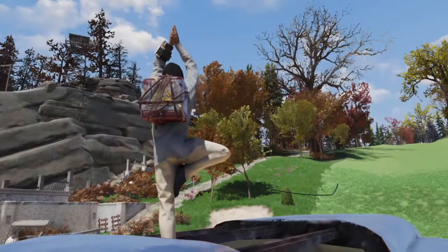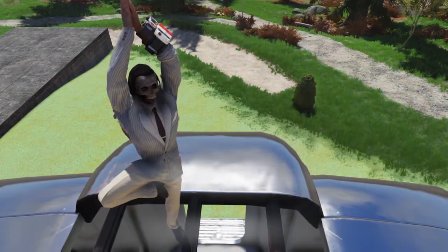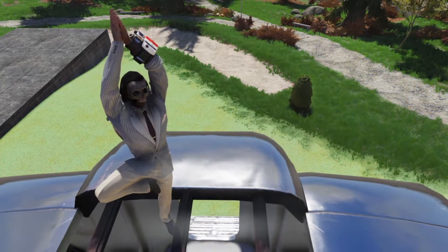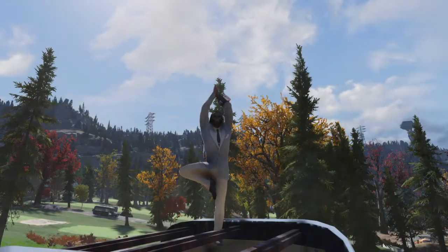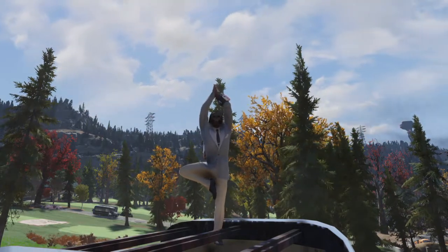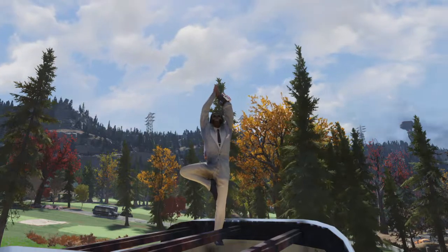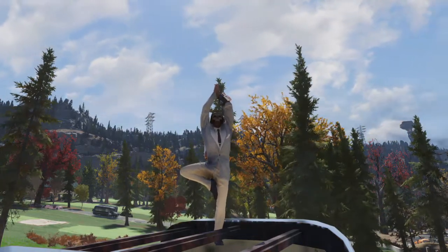We're going to start it off with the most minor of all the items, in my opinion at least. It may not be so minor to my photo mode enthusiasts out there, but it is the tree pose. Just a very zen pose, which I could see being very useful with some photo mode pictures. Personally, I have quite a few of these poses, but I can't say that I use them too often, except for videos like this.